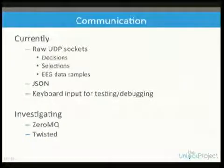And we do have a keyboard input for debugging, so you don't have to have a data source for this. You can run it without any acquisition coming in. You can use the keyboard to replicate decisions and selections, and this makes testing very, very easy. We are looking for a more robust version of this, so right now I'm interested in 0MQ or Twisted, and if anyone has any concepts about what they prefer, what they think might be good, please talk to me later.